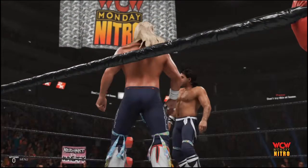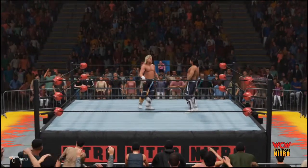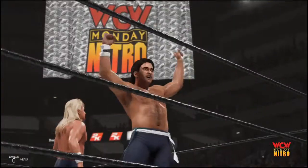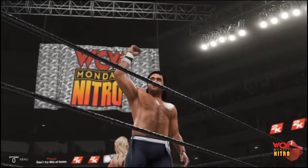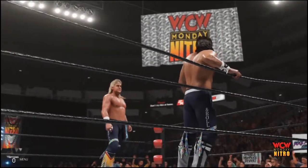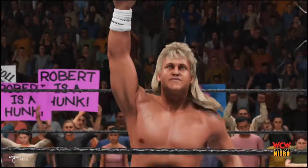Here are your winners, Ricky Morton and Robert Gibson. The Rock and Roll Express. The referee's three count ends this one. And there's your winner, folks. You know, it didn't happen often, but I can attest, being pinned is humiliating. And the crowd here tonight still in awe over that great match.